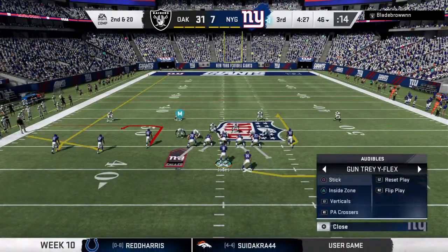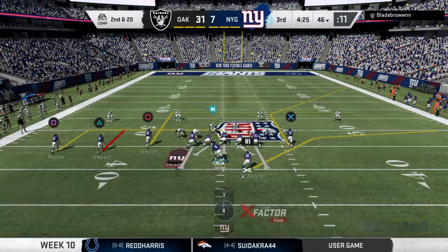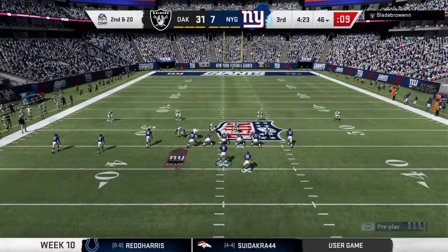Hey, switch gears. Recon, 132 fighter. Hit it.